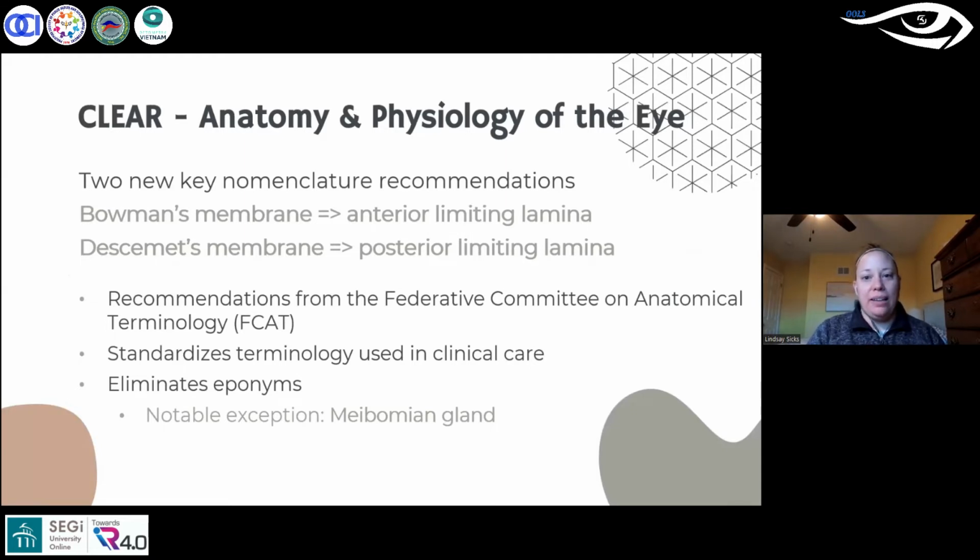So a couple big highlights from the first report, which is the anatomy and physiology of the eye. You may be familiar with Bowman's membrane and Descemet's membrane, and these are two layers of the cornea that we commonly refer to. The newest recommendation that the CLEAR report follows is that we look at the Federative Committee on Anatomical Terminology. This committee's goal is really to take away the eponymous terms, things that are named for individuals or people, and to give them more standardized terminology that doesn't include someone's name, so that we can all call it the same thing and know exactly what we're talking about.